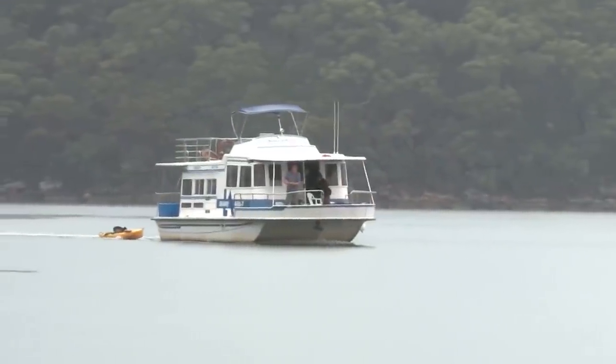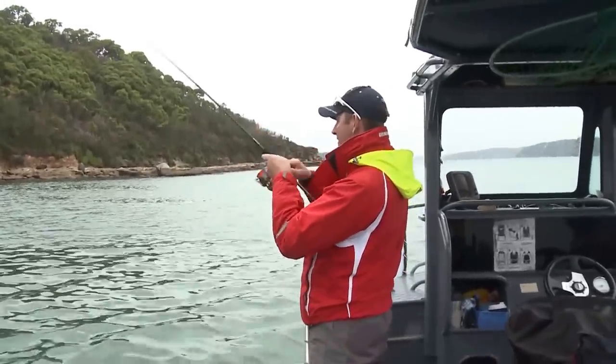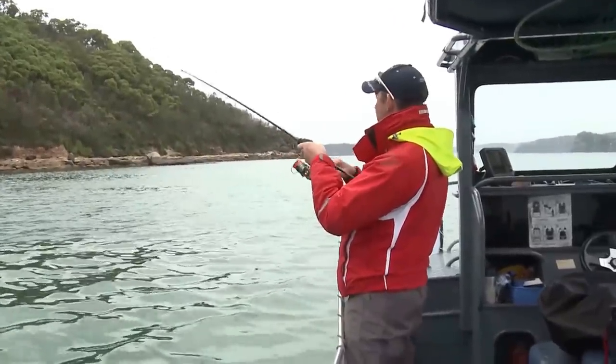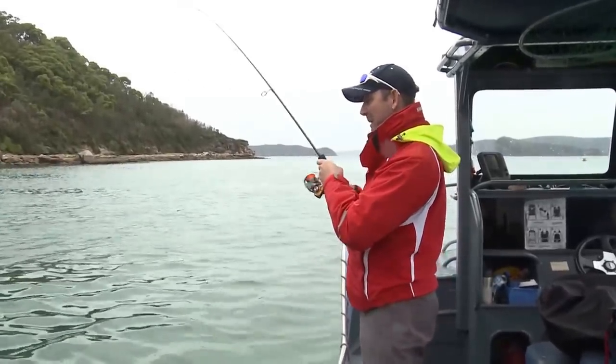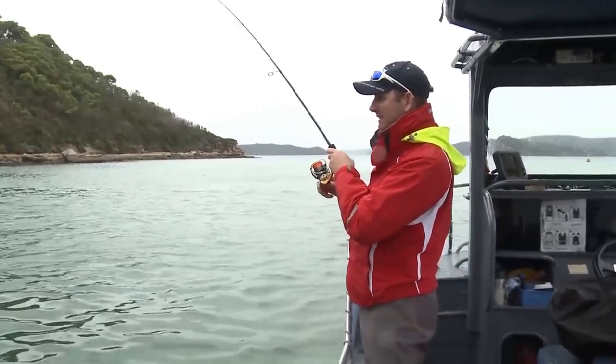All right. Well, we've just got to hit it hard too. So we don't know what we've got. I hope it's something decent, but through this stretch here, I used to get a lot of pike when I was going for my dewey, so it could be a pike, but we just don't know yet. A little snapper.